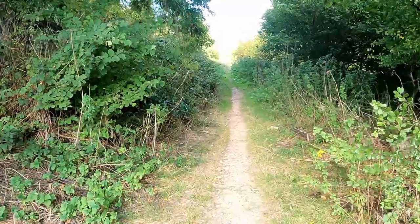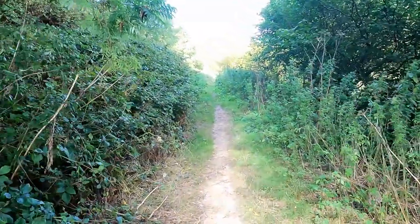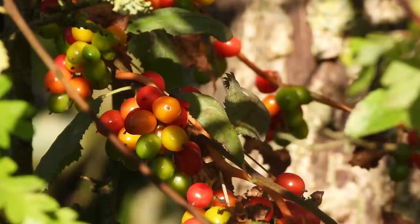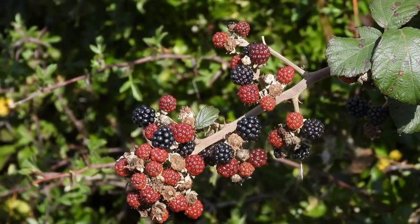But for now, let's go for a walk in the woods. Since I was last here, we've had some more rain, though the paths are still very dry. As I came down the path from the road, there were rooks all over the field, bryony in the hedgerows, lots of rose hips, honeysuckle berries, and more blackberries too.